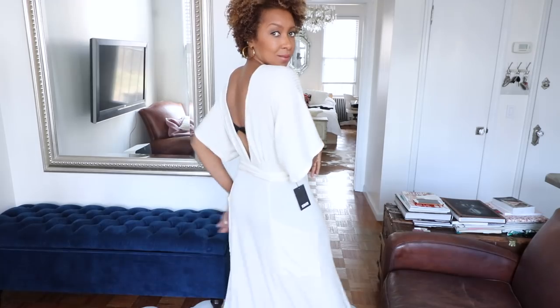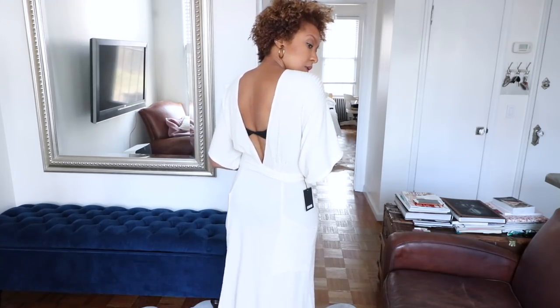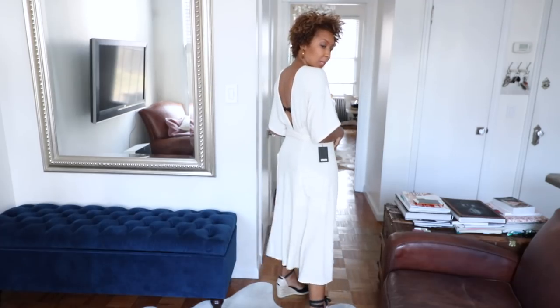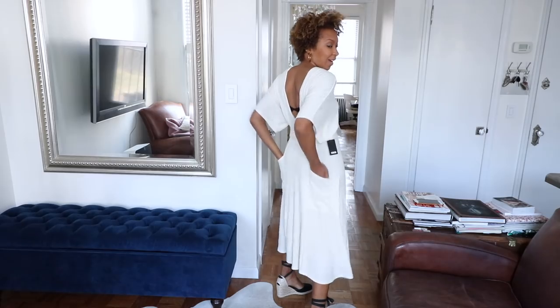I don't know. The back. Here's the back. What do you think? Hold on, here's the full length so you can see a bit better. So what do you think? Oh, got the pockets are right there.